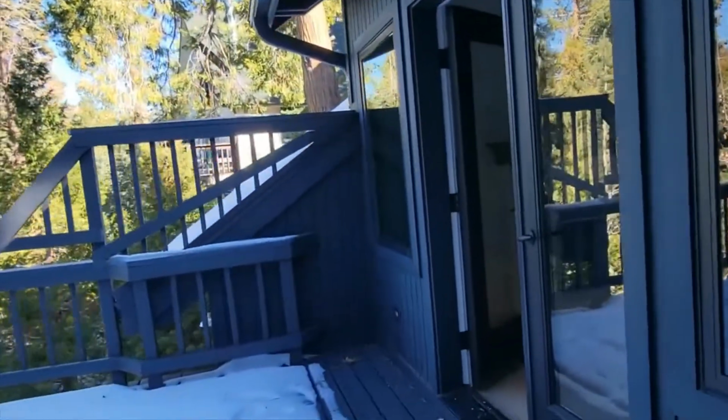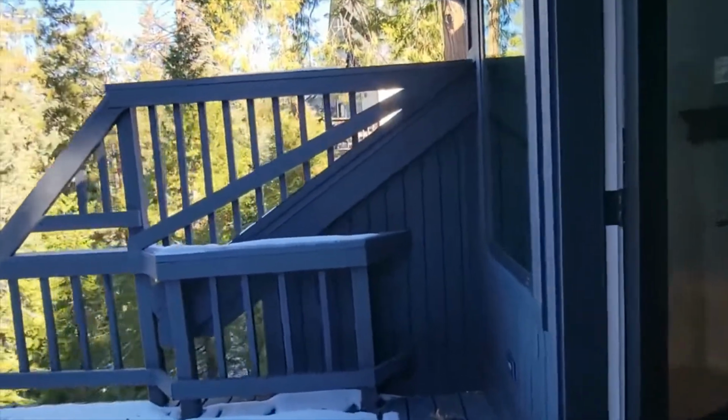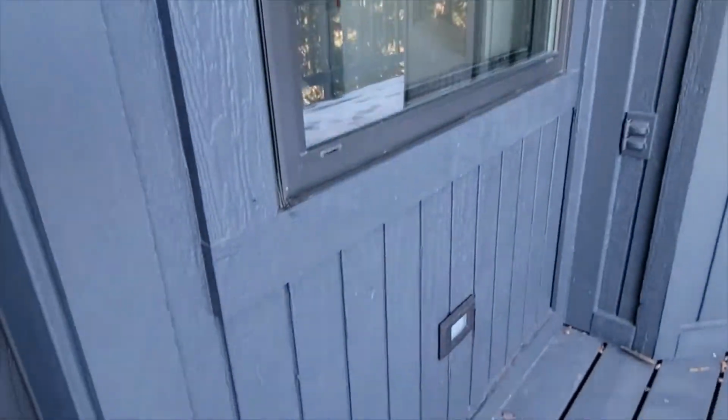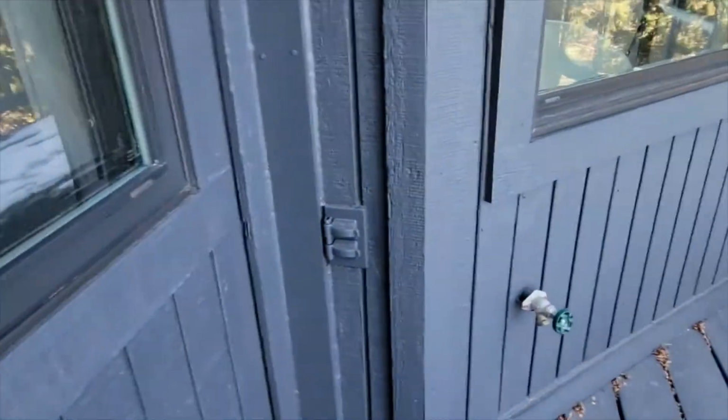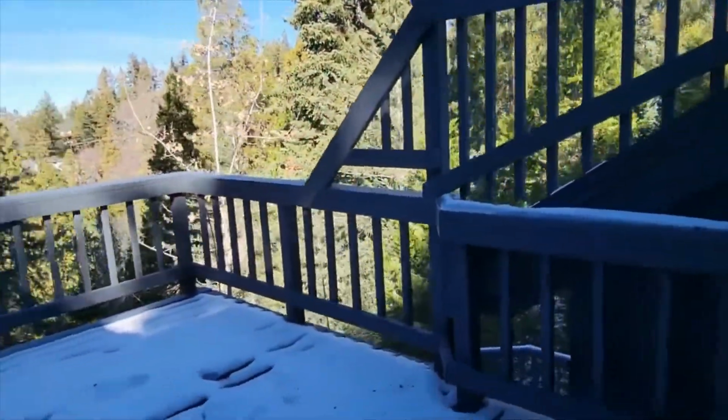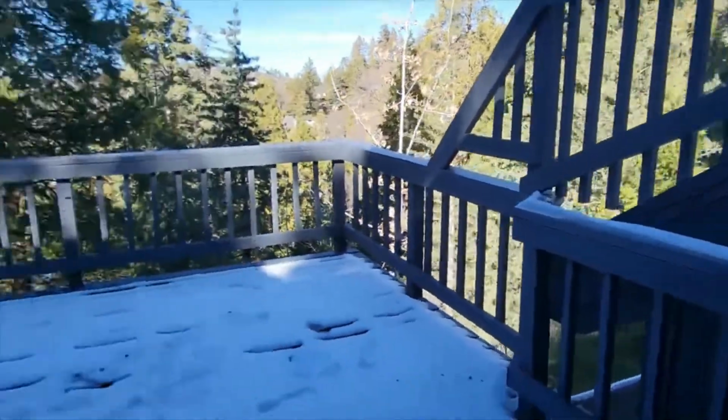Now, when I mentioned that there's water and electrical, you have the inset outdoor lights, you have electrical, and you have water. So maybe if you wanted to put a hot tub or something out here on this deck as opposed to the lower deck, I can't think of any reason why you couldn't.